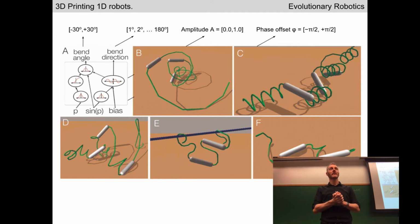Make sense? So one CPPN is going to dictate the shape, the morphology of the robot, and its open loop control. But they pick some constant frequency to send in. There's a constant frequency, that's right. They could have added that as well. Again, they tried to keep things simple. Same frequency for all the motors.